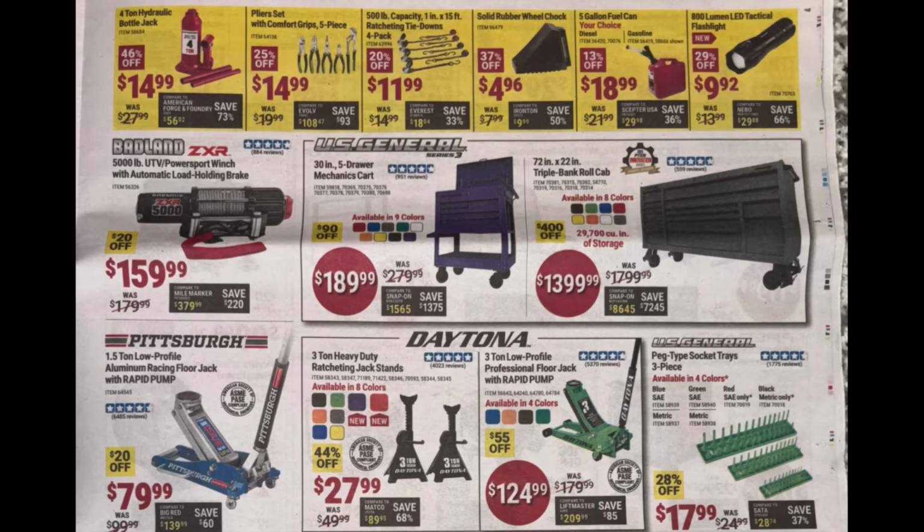Now, this isn't the cheapest price we've seen, but $27.99. That's what they got going on for the parking lot sale. 3-ton low-profile floor jack by Daytona in 4 different colors for $125. Pretty good deal there. And then we got the U.S. General socket tray. It's a 3-piece for $18.